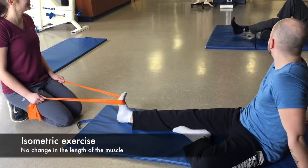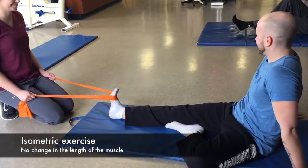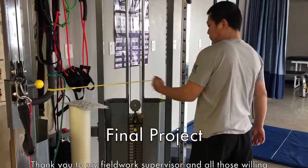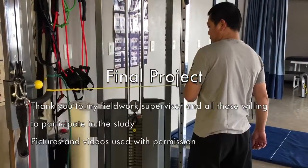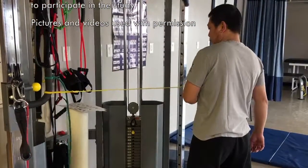If I had the opportunity to do a study like this again, I would choose more patients and have them come in more frequently to get more data. Even though we had a smaller sample size, we were still able to gain a lot of valuable information that both myself and my fieldwork supervisor will be able to use in the future.